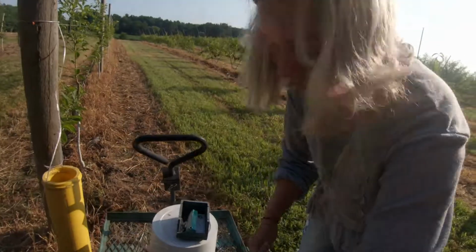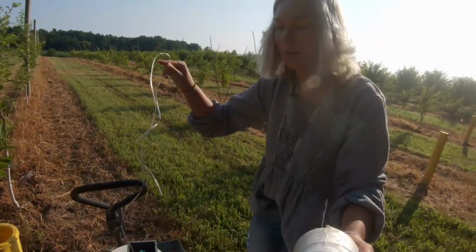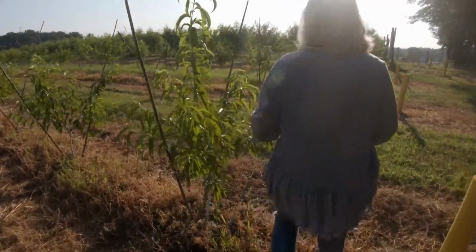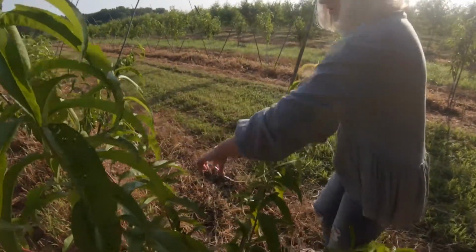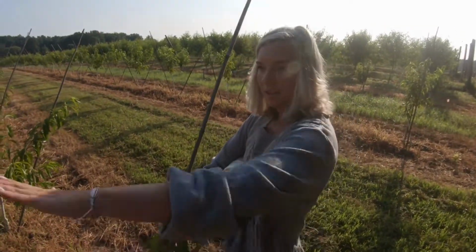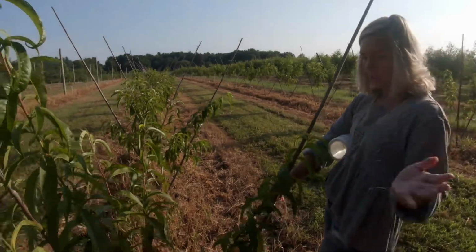We are going to take this white tie and come over here and tie this branch to this bamboo so it grows along with it in a Y shape, just so they don't get out of control and get all crazy looking.